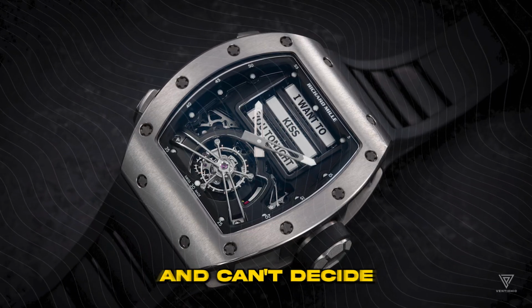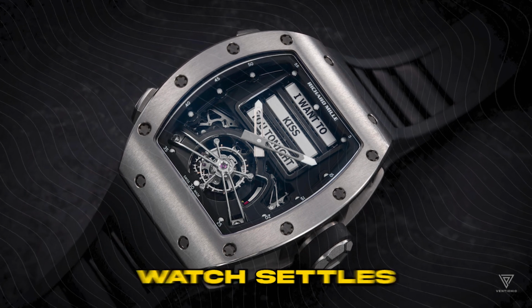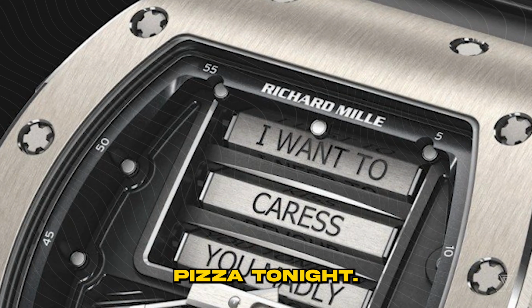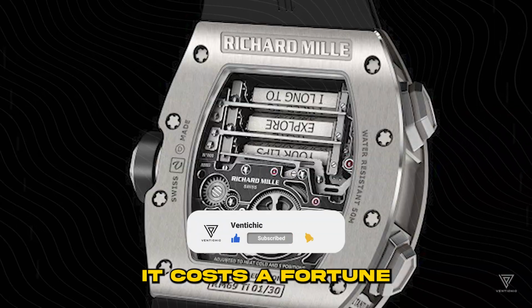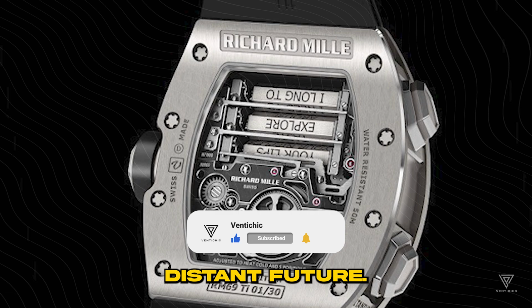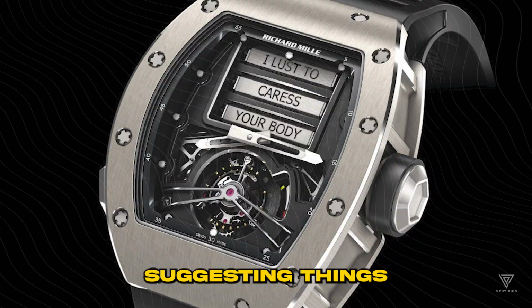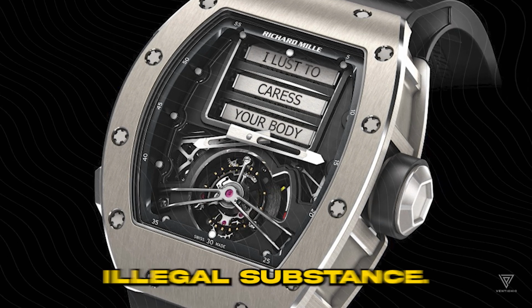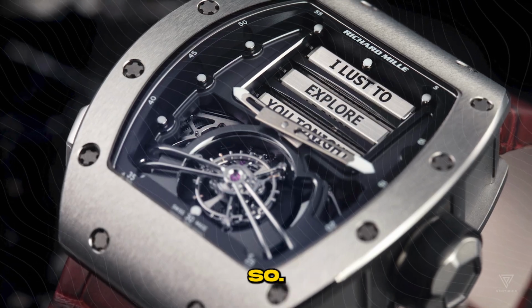You're at a restaurant, can't decide on your order, and your watch settles the debate. Press a button and it declares, you're having pizza tonight. Convenient, but it costs a fortune. In the distant future, maybe there's an RM420 suggesting things like, let's blaze it up, discussing how to consume some probably illegal substance. So, thoughts?